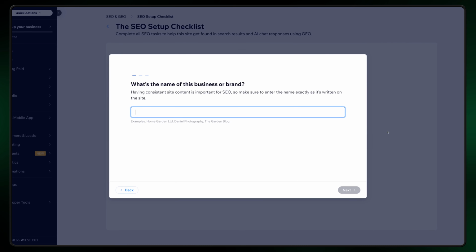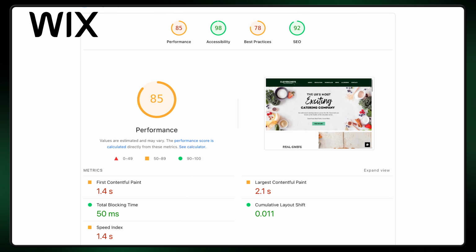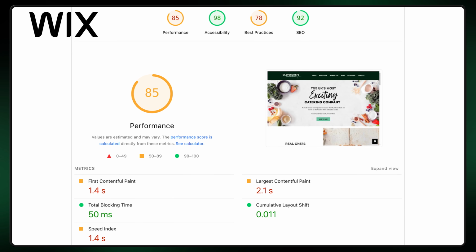There's one more thing worth mentioning though. When it comes to performance, Wix is very feature-rich, which means sites can sometimes feel heavier than those built with lighter website builders. Because of that, page speed results can be a bit slower.